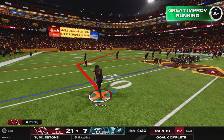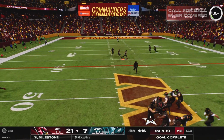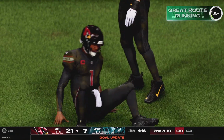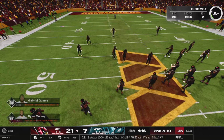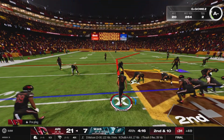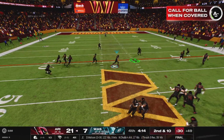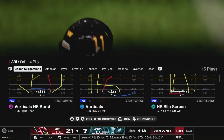And this was something we were watching coming in. That last reception, folks, going to put him at an even 100 now on the campaign. And the timing a bit off that time as that one falls to the ground. Here's 2nd and 10.